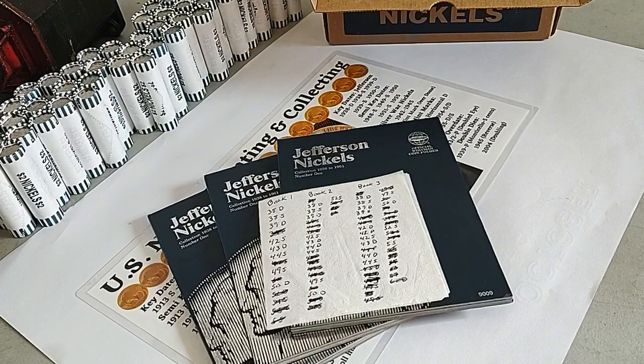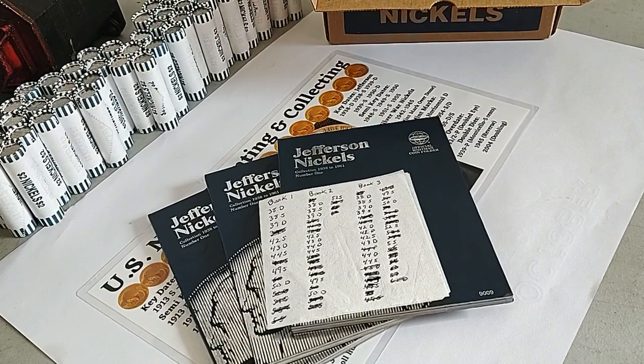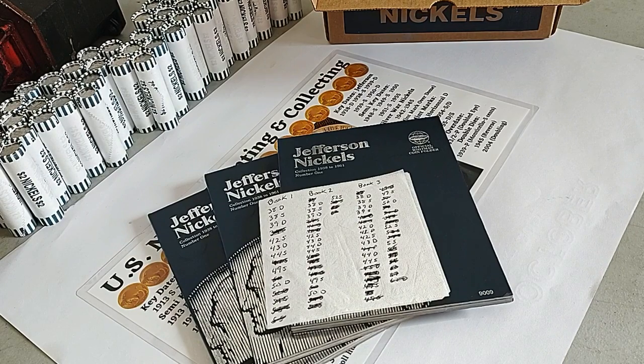After taking another glance at those half dollars, somebody that went through them even used a marker to put a circle around them to note to themselves not to ever buy those again. So I looked at one roll, put them away. I'll get rid of them now.